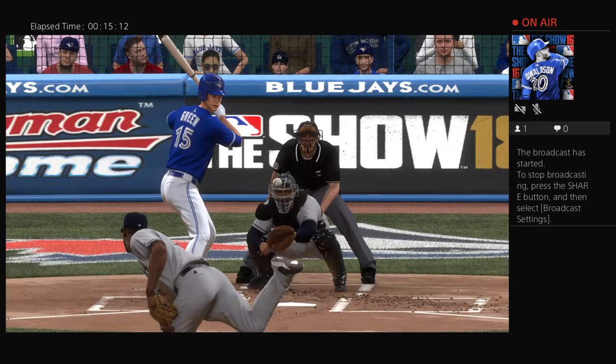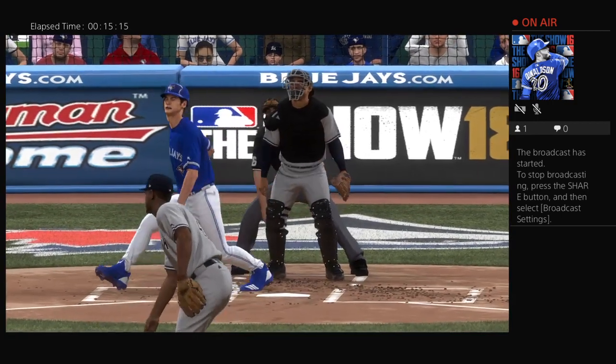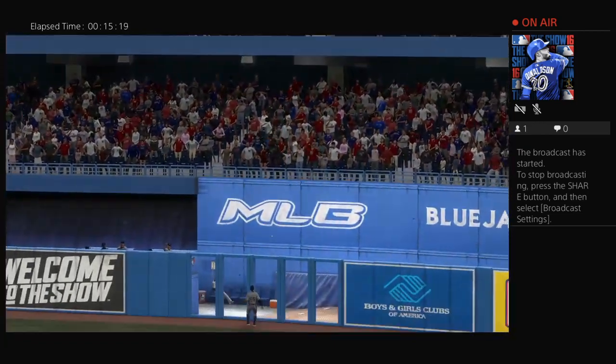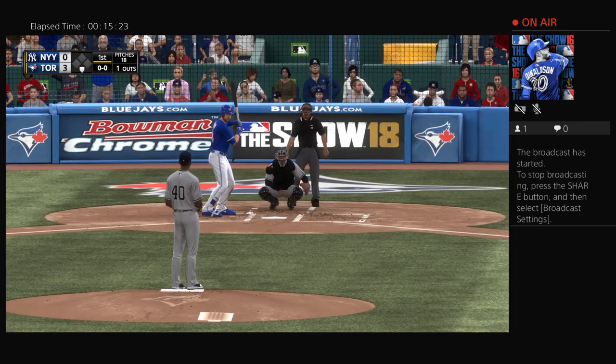Well, he was already off a bit, giving up a run in the first, and then they tag him for a two-run job here, and he's officially struggling. When a start goes sideways this early, it's hard to get back on track sometimes. We'll see if he can.